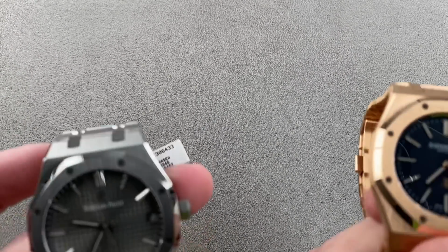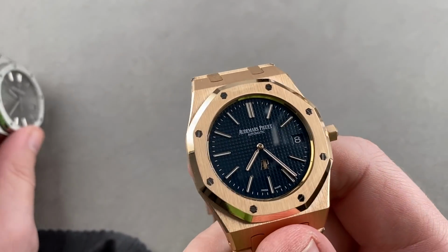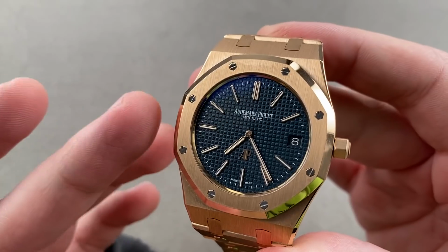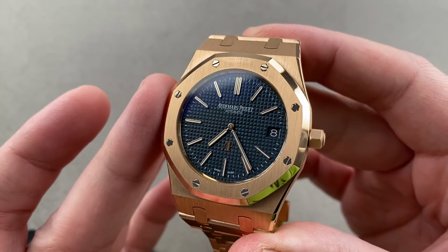Jumping over to Audemars Piguet, we have not one but 2 Royal Oaks. We're in the last year of the 15202, so the Jumbo, reference 15202, which has run since 2000 and which was extensively redesigned in 2012, well, it's being phased out after 2021.